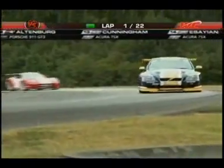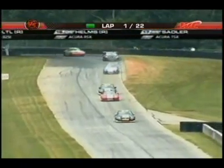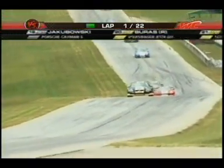Whitmer with an outside shot. Whitmer's got to have the weekend of his career right now to keep this championship alive, but right now he's dealing with Andy Pilgrim, who is hunting. Andy Pilgrim almost had a brilliant start to get by Kuno Whitmer, but he did the old left-right deal, and Kuno Whitmer had him in his rearview mirror.